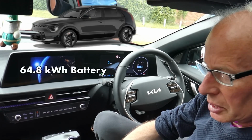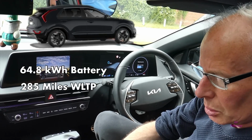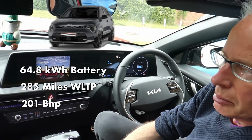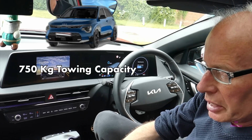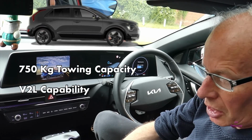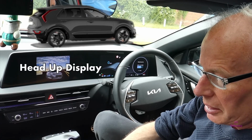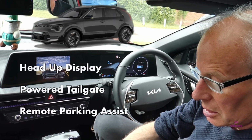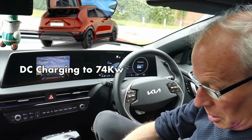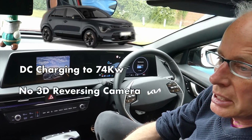But the highlights: 64.8 kilowatt-hour battery, 285 miles of WLTP range, 201 brake horsepower, so that's slightly tamed compared to the old Niro. It might make it easier to drive without wearing the tyres out. 750 kilogram towing capacity. Vehicle to load functionality. Similar driving tech to the EV6. In the top trim, the 4, you get the head-up display, powered tailgate, remote parking assist, and a sunroof. And the list of cons really is the charging speed is limited to 74 kilowatts compared to the EV6's really fast, ultra fast charging, and there's no 3D camera.